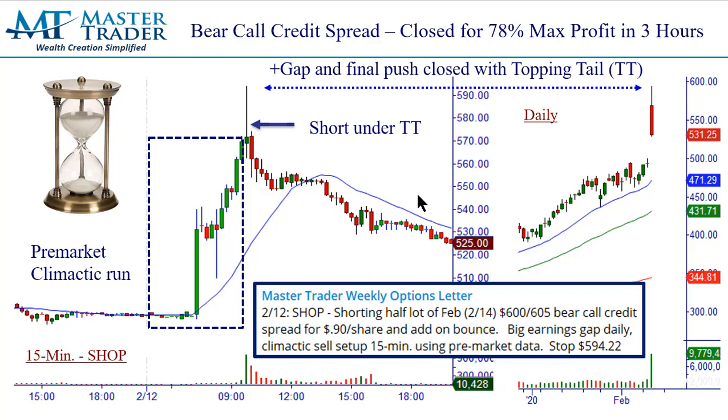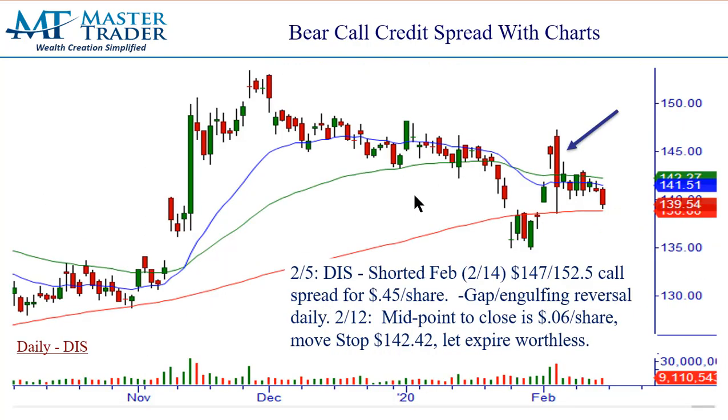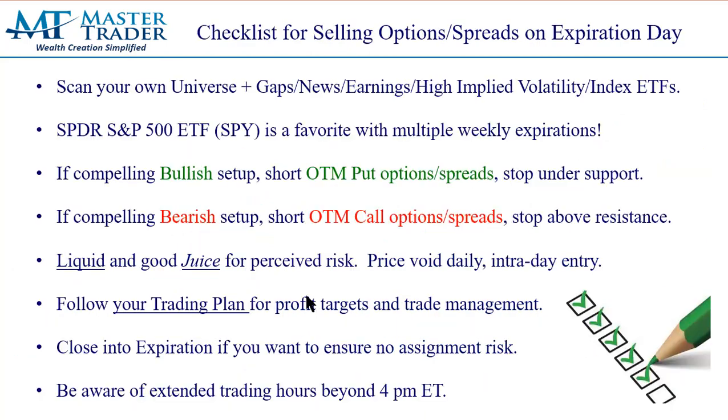All right, let's continue. One or two more examples. Just a bear call credit spread showing you the opposite of how we also do these on bearish patterns. Disney had earnings here on February 5th, had a big gap up. It was getting sold into. We got a bearish intraday entry, and we sold the out of the money 147, 152 call spread, 45 cents a share. We gave the setup. On 212, we said, hey, the midpoint is 6 cents, let's move our stop, and that expired worthless last Friday also.